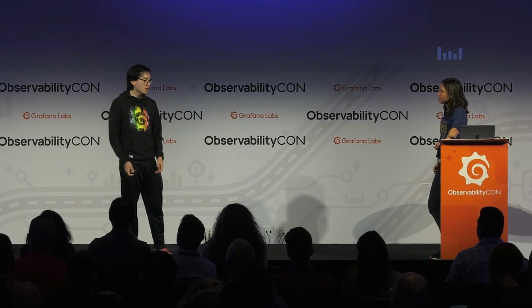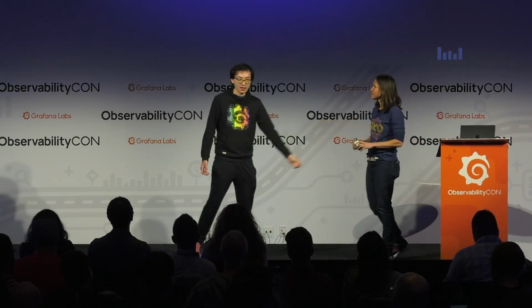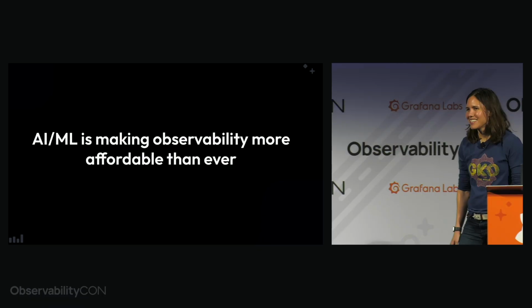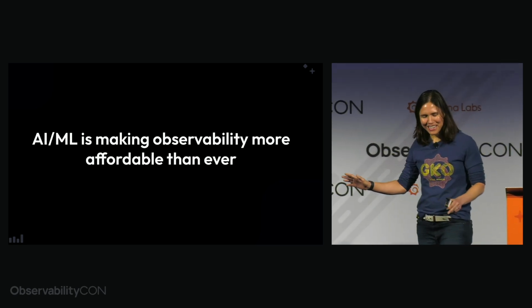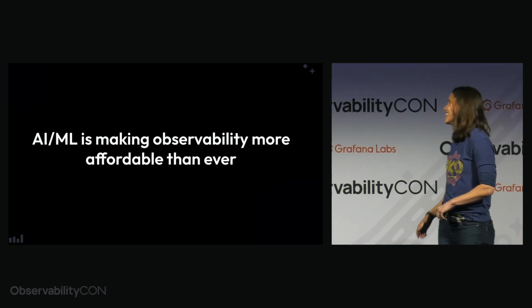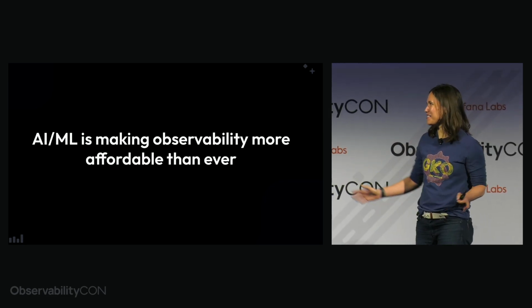So now I'll pass to Jen to talk more about how we're using AI/ML to make observability more affordable than ever. Thanks, Edward. All right, Edward got the cool stuff about how we're using AI/ML to improve root cause analysis. I get the more boring stuff about saving money, but I'm also kind of weird, and I think that the saving money part can also be pretty fun and exciting.